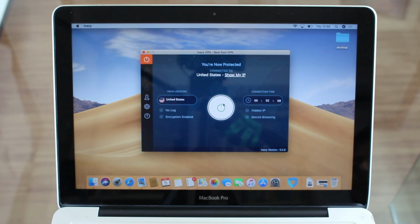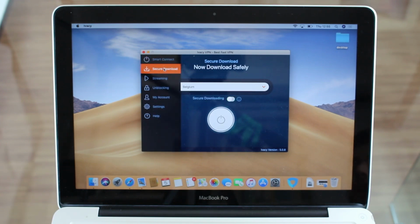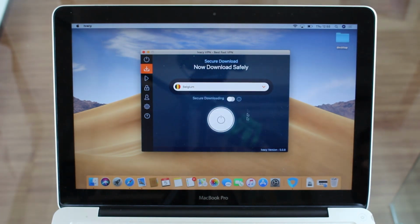So let me just disconnect right here because I have so many other features that I want to show you right now. Next, we have here Secure Download. What's that? Secure Download is an awesome feature that Privacy VPN has that is like an antivirus. It is an extra layer of protection every time you download something. So if you're downloading something from the internet and you're not sure if that's 100% safe, you can again select your country, enable secure downloading, and turn it on right here, and it will do the exact same process as connecting, the same screen we were seeing before, but now you have this antivirus.